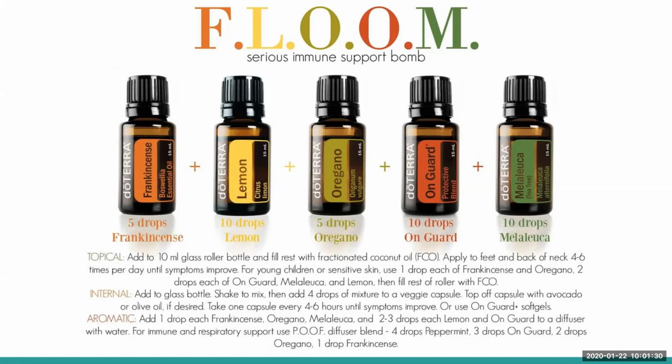And then aromatically, you know, I have this blend put together undiluted in a 15 ml bottle in my house so that I can put it either in a capsule or in a diffuser, or I can add a little coconut oil to my hand and apply it topically. So it's really, really easy to grab and go for that. But it's been super, super powerful. And I've always been really appreciative to have it.